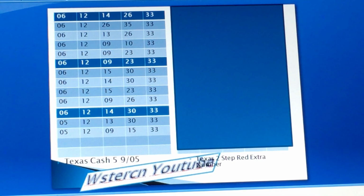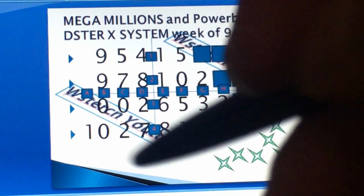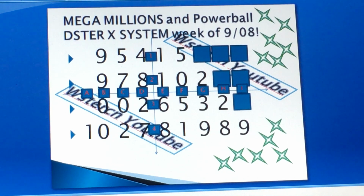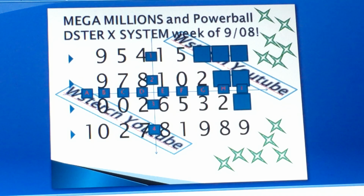So now, if you look at this system for Mega Man and Powerball, first set of numbers, I'm not going to reveal the blue box. For those of you who got the list, you got a blue box and you know which digits are red. 95415. You can email me if you want to be added to the list for the Mega Man Powerball. These are X systems. The breakdown of the 2 systems is similar. 978102, 9002, 6532, 102, 78198. So this is the matrix for this week's Powerball and Mega Man merged system.